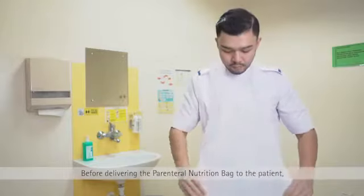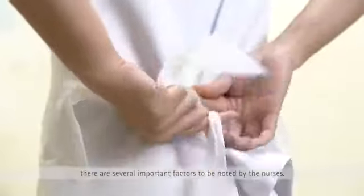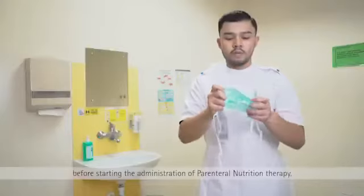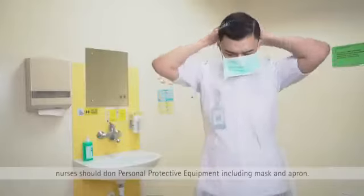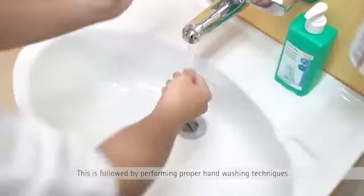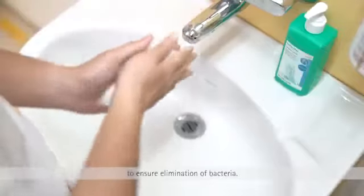Before delivering the parenteral nutrition bag to the patient, there are several important factors to be noted by the nurses. First and foremost, before starting the administration of parenteral nutrition therapy, nurses should don personal protective equipment, including mask and apron. This is followed by performing proper hand washing techniques to ensure elimination of bacteria.